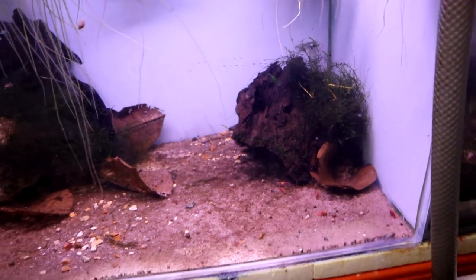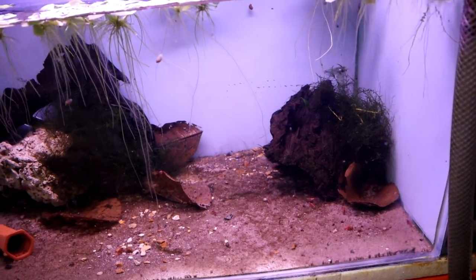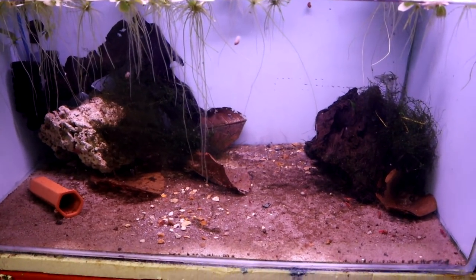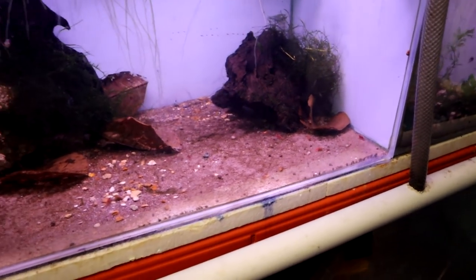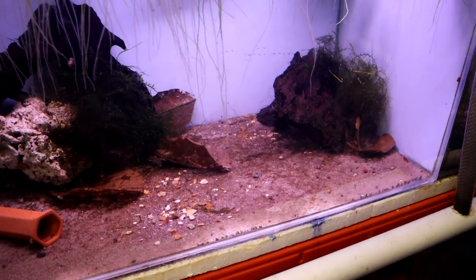All I like to do with my shrimp is every now and again just get a new batch from somebody else, just so it's not the same shrimp breeding and interbreeding with themselves constantly. But there's probably about 60 or 70 in there. You just can't see very many of them. And it's a bit of a pain in the bum to try and catch them.